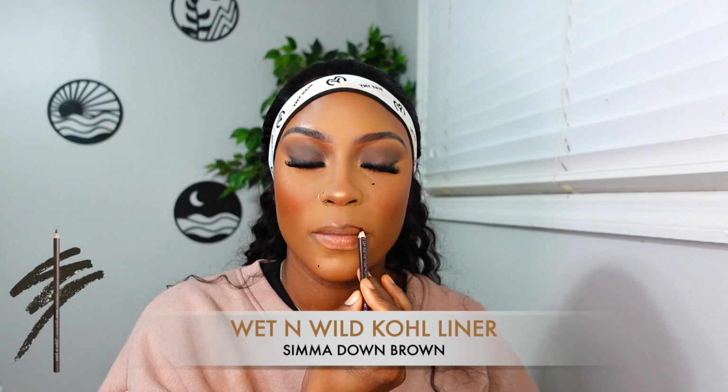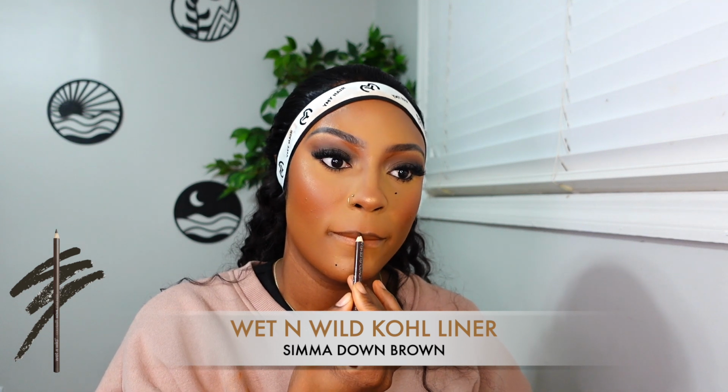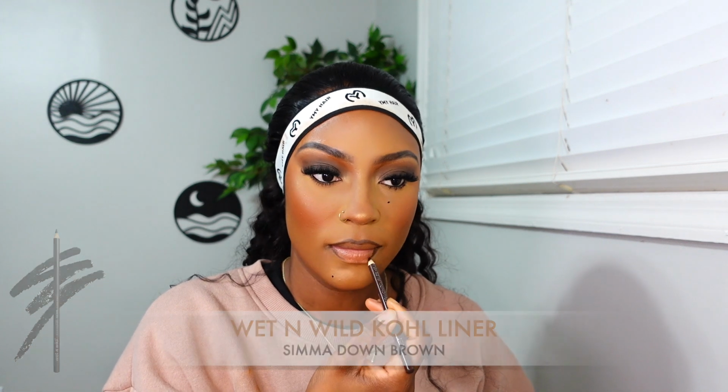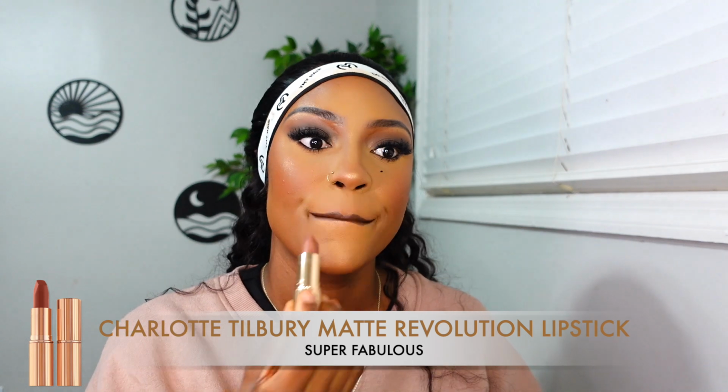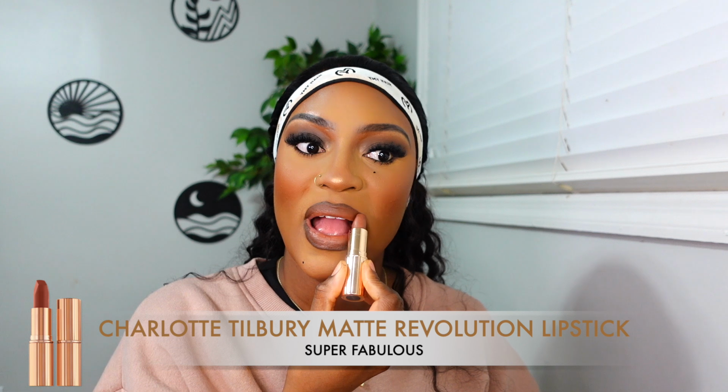So for my lips, I'm going ahead to use the Wet n Wild Kohl Liner in the shade Simmer Down Brown. For my eyes, I tight lined with the Wet n Wild Kohl Liner in the shade Black. And yeah, I'm just lining my lips with that. It looks so good and it's almost finished, so I'm going to get a new one because I really like this lip liner. It's so creamy, so soft, so pigmented, and so affordable. For the center of my lips, I'm using the Charlotte Tilbury Matte Revolution lipstick in the shade Super Fabulous. This just ties the entire look together.